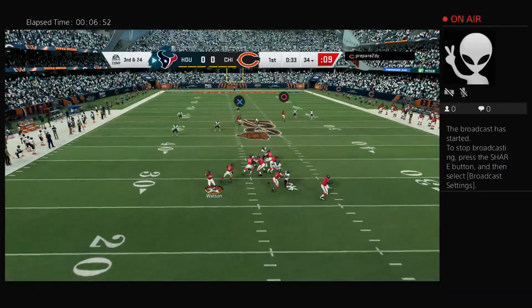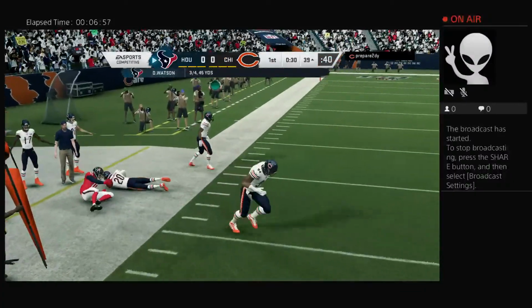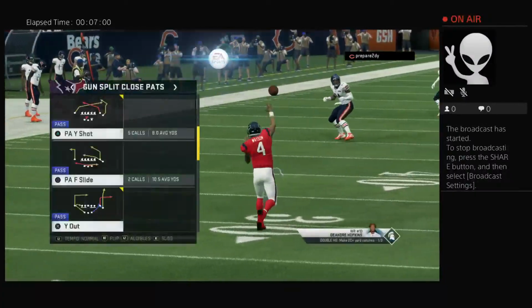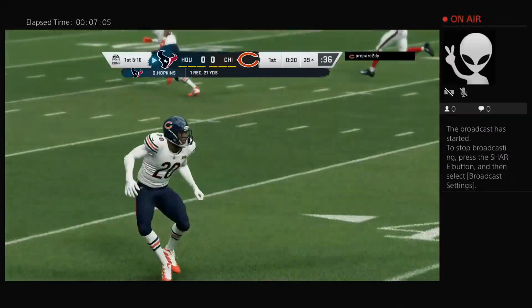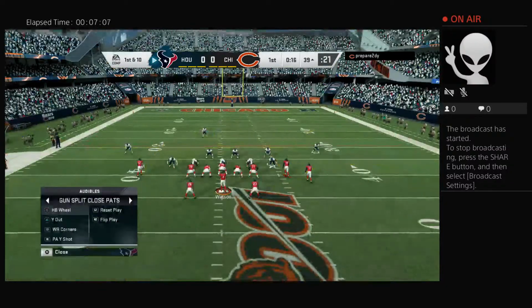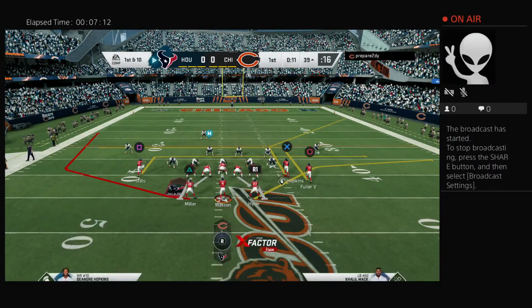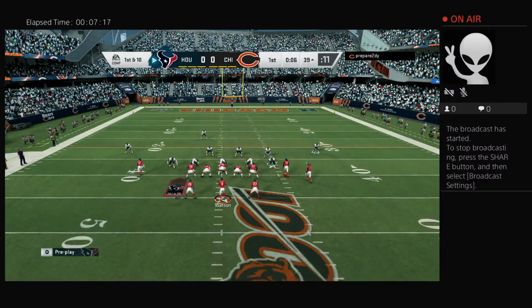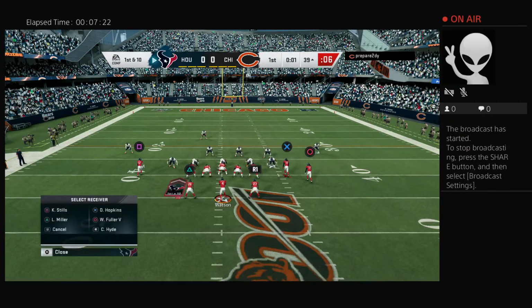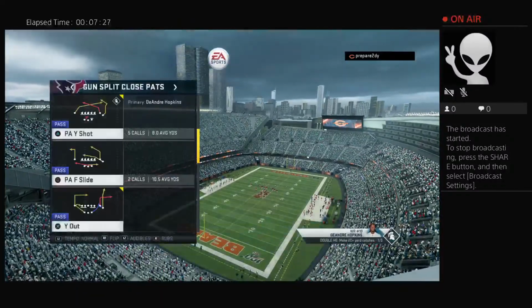3rd and long. It's Watson being chased out left. And he's got the completion to Hopkins. That'll be marked as a 27-yard pickup. On any given pass play, you never know exactly where your exit points are going to be. On this play, it was flushed to his left, still on the run, able to accurately throw the football for a nice first down. We're scoreless after 1.